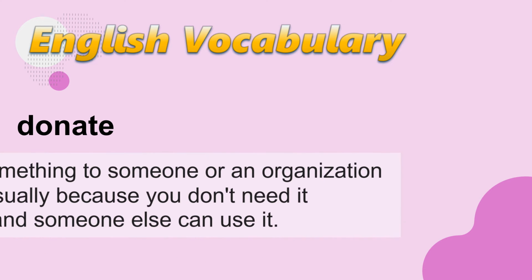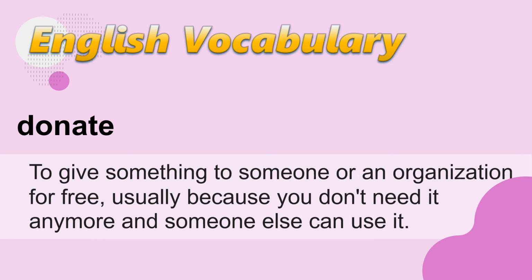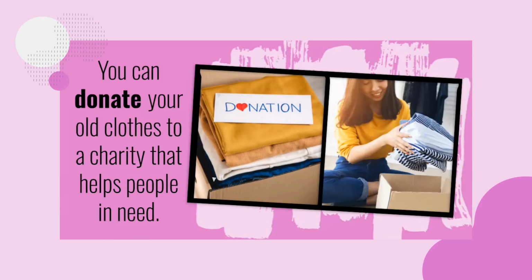Donate. To give something to someone or an organization for free, usually because you don't need it anymore and someone else can use it. You can donate your old clothes to a charity that helps people in need.